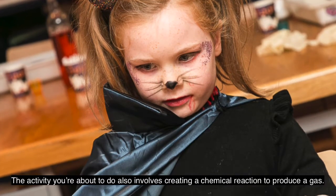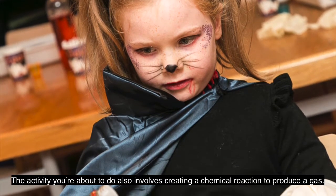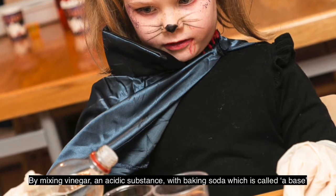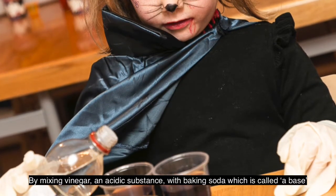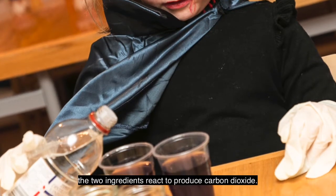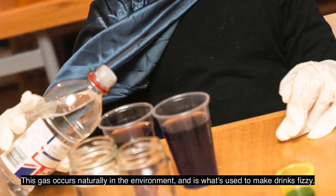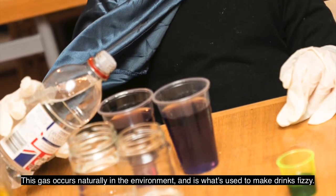The activity you're about to do also involves creating a chemical reaction to produce a gas. By mixing vinegar, an acidic substance, with baking soda, which is called a base, the two ingredients react to produce carbon dioxide. This gas occurs naturally in the environment and is what is used to make drinks fizzy.